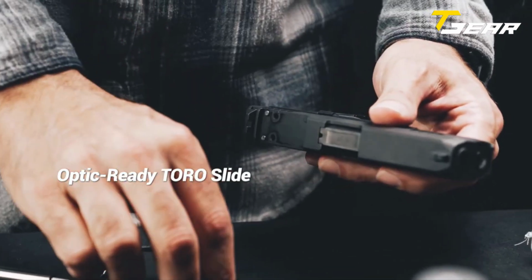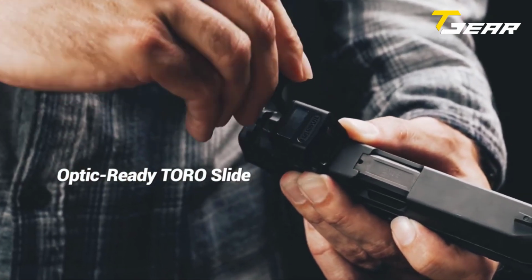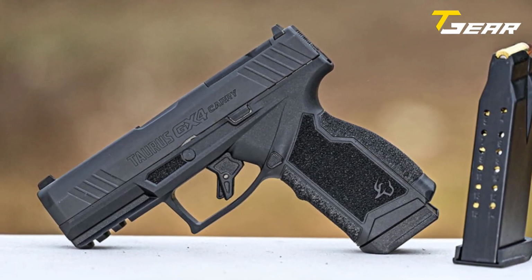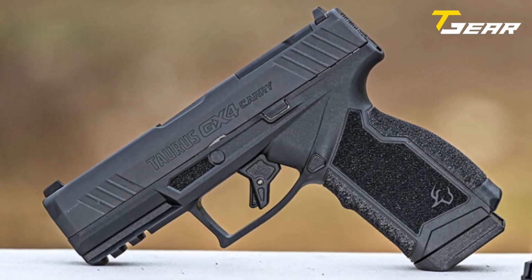The addition of the Taurus Optic Ready option makes it a versatile choice for users looking to customize their firearm further. The Taurus GX4 Carry is an affordable yet feature-packed option for those seeking a reliable and compact 9mm handgun for everyday carry.